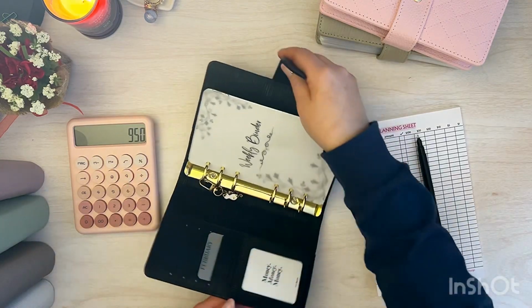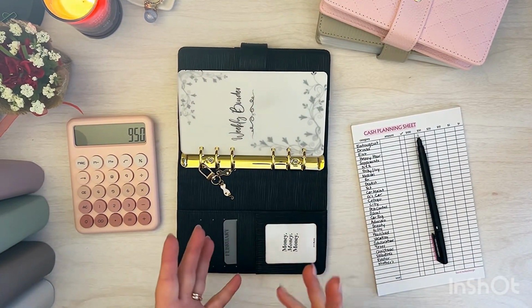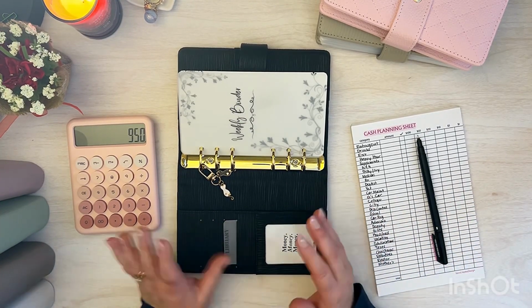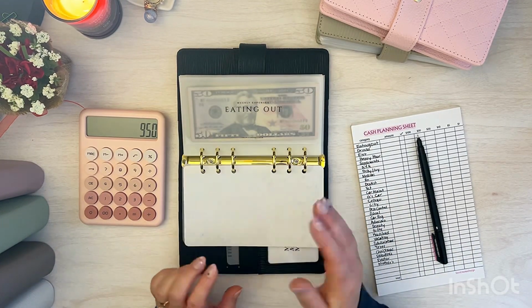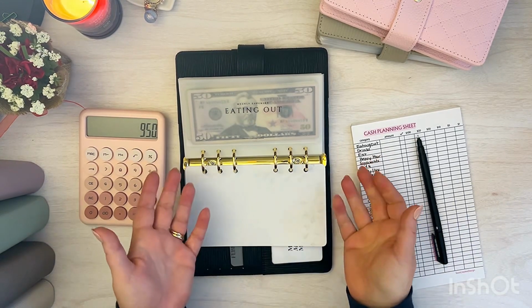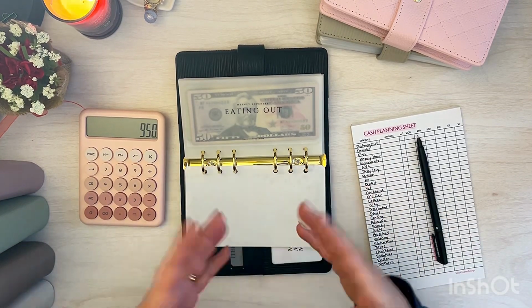Okay, so for everybody who's new, you will not see me ever stuff my actual wallet because I just don't. I don't know. It's never worked for me. So what we have in our household is this weekly binder that we call it, and it's basically a family wallet. So we stuff all of the things that we might need throughout the week, and anybody can come and grab money if they need it.